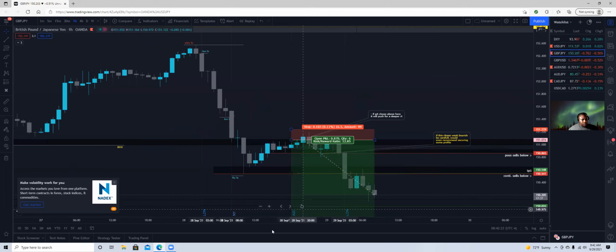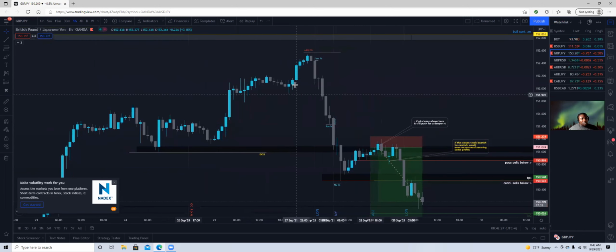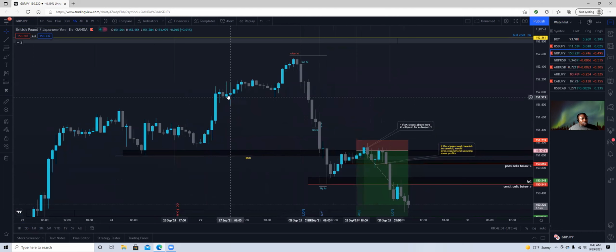On GJ, I had buys over here earlier this week, and that's when I made that video that I didn't record. Basically what I saw was this range was created during the NY session. It created a support over here. Then this candle was during the Asian session, and I was looking for a retest of the support. Then I had buys from this candle all the way up to here.